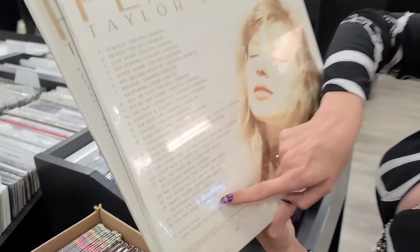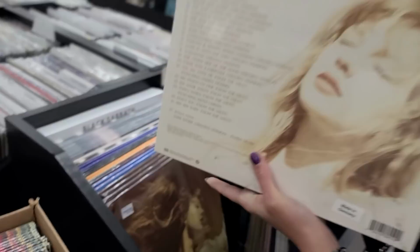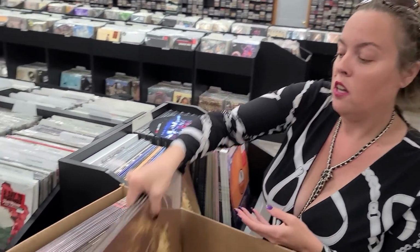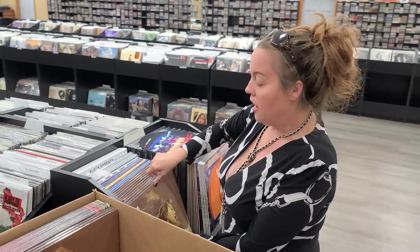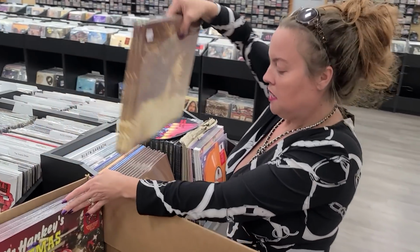Songs 21 through 26 are from the vault. So they are unreleased tracks that we've never heard before from Taylor. Very, very cool. How cool is that? It's pretty cool. And the fact that she's re-releasing it is a good thing. And it's a 3 LP on gold vinyl. Nice. And we got one more.